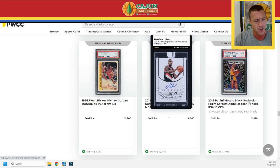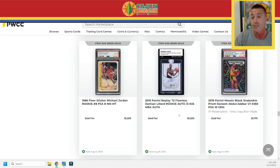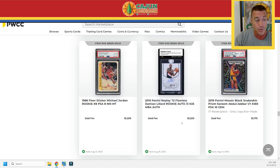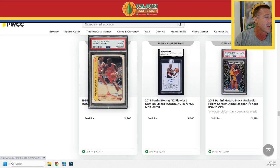And then this is a confusing card. 2015 Panini Replay 2012 flawless rookie autographs. It's 2015. It's not 2012. So this is not a Dame rookie autograph, but it is an on card. It is flawless. It is hand serial numbered 2 out of 3, which is awesome. $1,200 for that card. I don't know much about it. Somebody may have to explain that one to me.